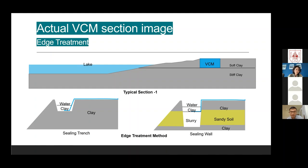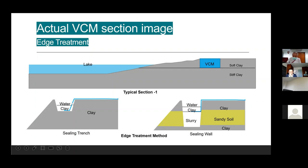So for such a project, we need to guarantee all the VCM area is 100% airtight. So for the PF project, for the drain edge treatment, we divided two methods. If the site is easy to bury and can reach the clay layer, we just bury and fill with water and clay. But for some parts, especially near the lake, we dug a deep sealing wall with a long-arm excavator. This way, we can guarantee 100% vacuum pressure.